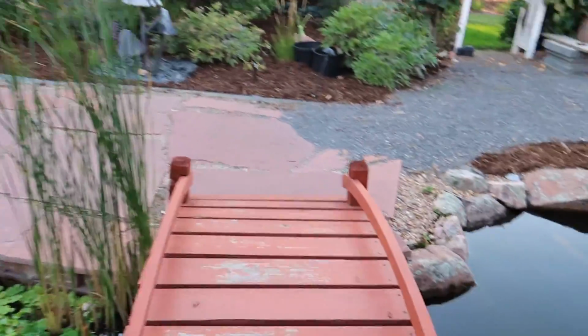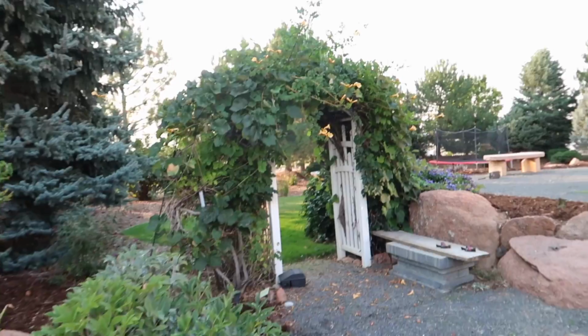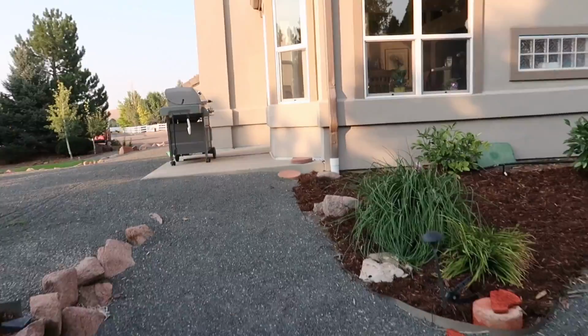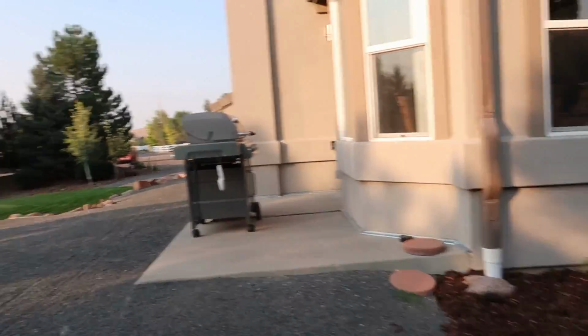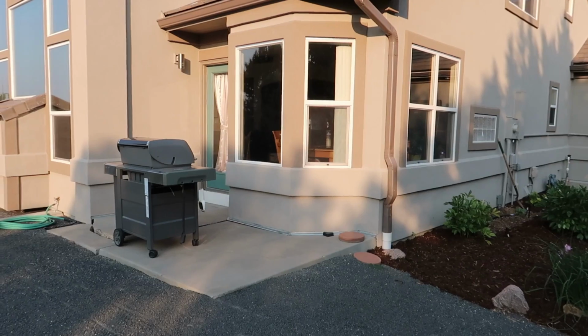What a beautiful night. Little bridge going over here. Aquascape skimmer. I love this little whole backyard trellis area. Why don't we go say hi to Mark? I know he's expecting me. I know I got the right house with the Aquascape pond. The fish are looking for some food, and here he comes.